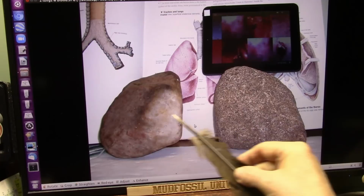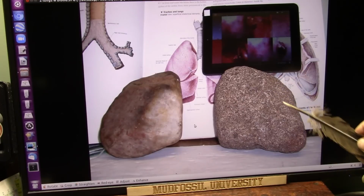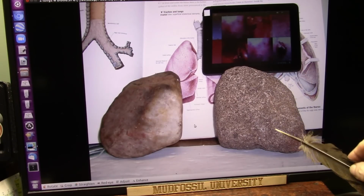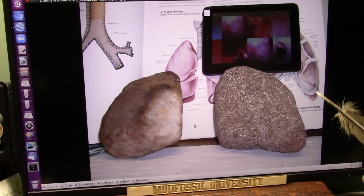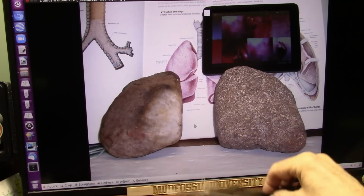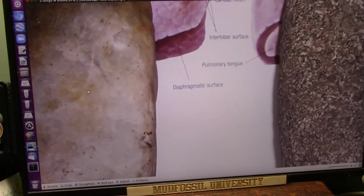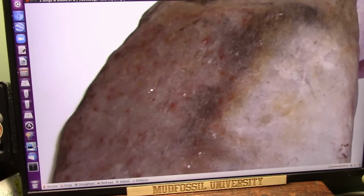This is a lung. That's a lung. This was DNA tested and CAT scanned and everything else. It's still got the heavy-duty pleura, which is the coating that surrounds the lung. This one has no pleura left at all. It's down to the alveoli, and it had blood coming out of every one of these little red spots. You see those little red spots?